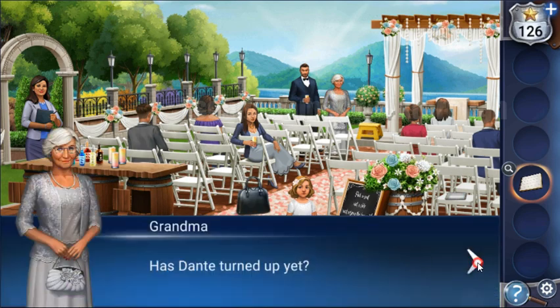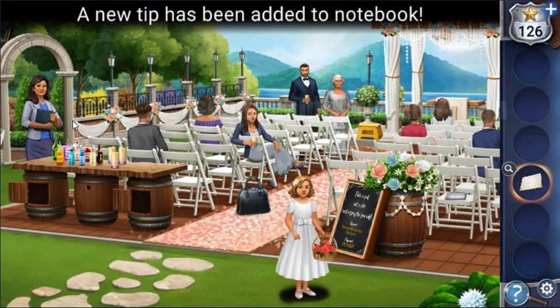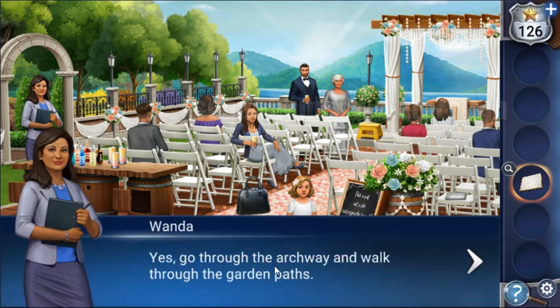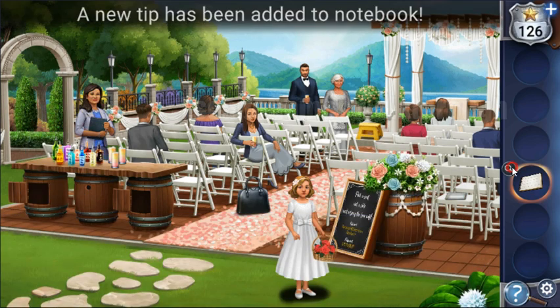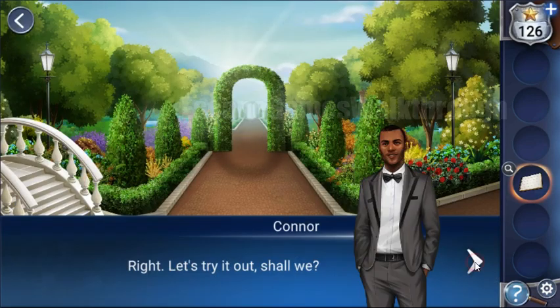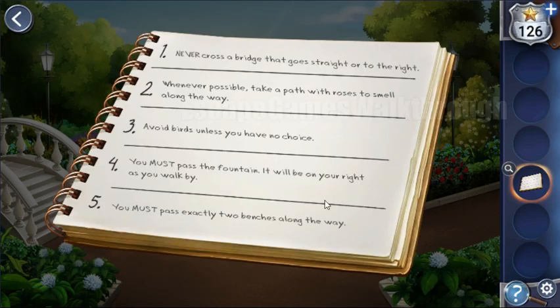The granny, she told us that we are to be sure to avoid the birds unless we have no other choice. And the final, the 5th tip is here. Go through the archway and walk through the garden paths. So never take a bridge unless it goes to the left. So we have 5 hints, and using these hints we need to move through this garden. So here we have 3 paths, and we need to select the correct one. So we have a hint.